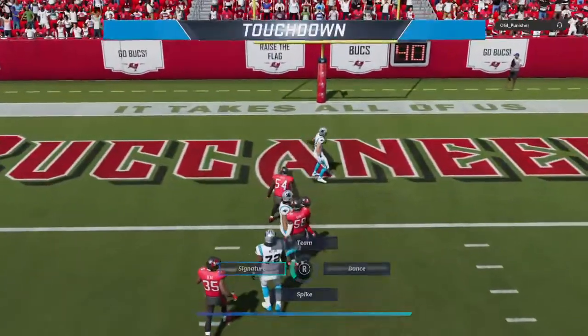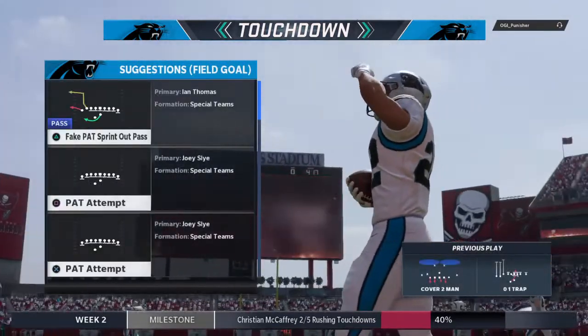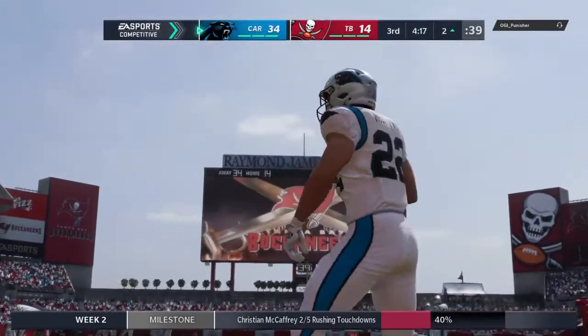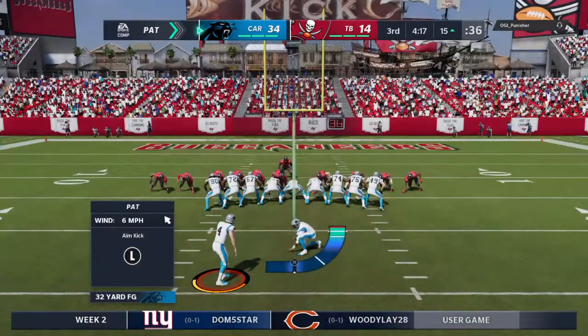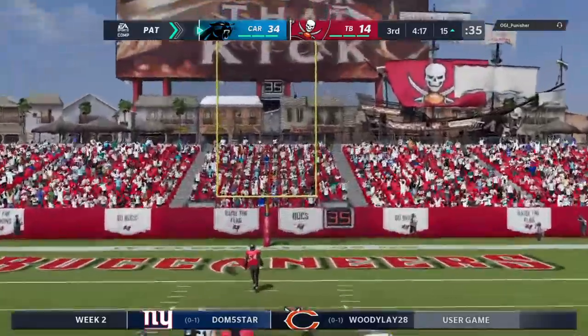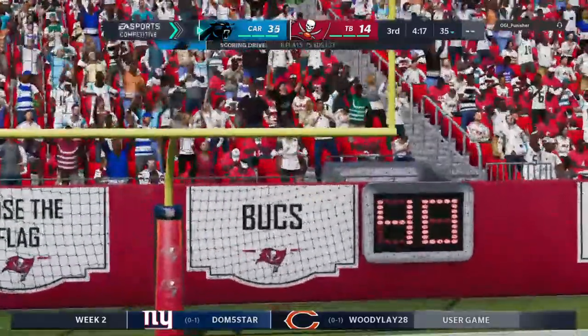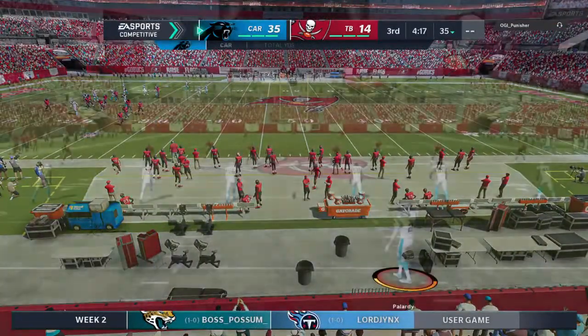And he will take it across for a Panthers touchdown. Christian McCaffrey, his 2nd touchdown on the season. And the Panthers add on to their lead. That drive that really increased their cushion felt very military to me. Very precise, methodical, that's one of the words you've taught me. And they just got it done.